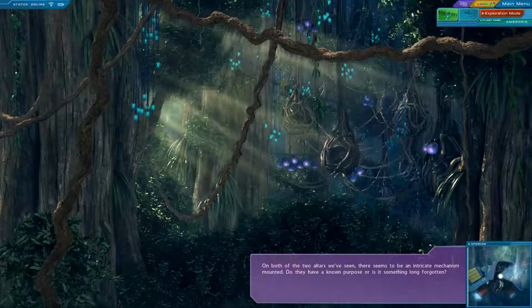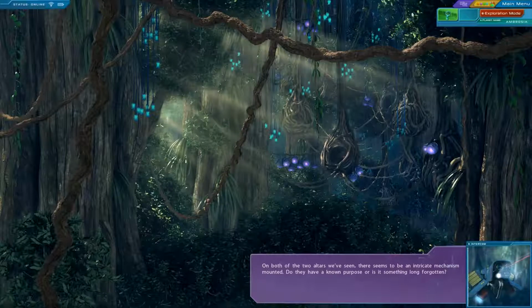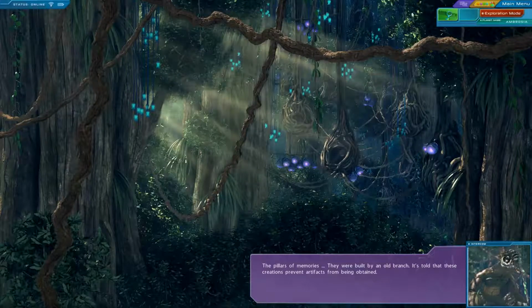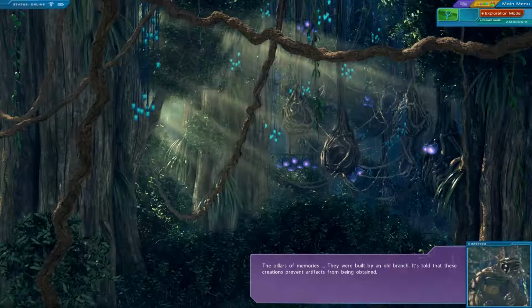Secret of the altars. On both of the two altars we've seen, there seems to be an intricate mechanism mounted. Do they have a known purpose, or is it something long forgotten? Pillar of memories. They were built by an old branch. It is told these creations prevent artifacts from being obtained. That's true, they would, except I need water. Pour water in the funnel.